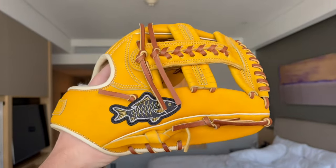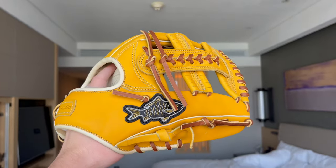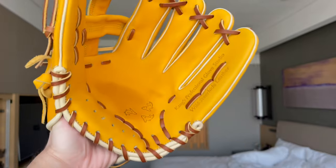But yeah, it seems to be sold out almost everywhere. But yeah, I'm very happy about this purchase now that it has a connection to Korea, which makes this purchase memorable for this trip. But yeah, very happy with this glove.